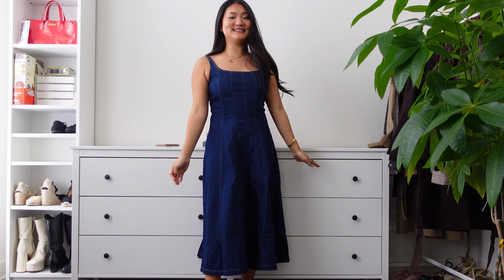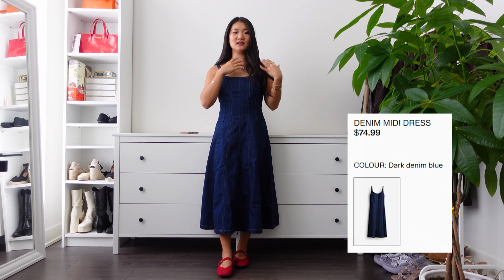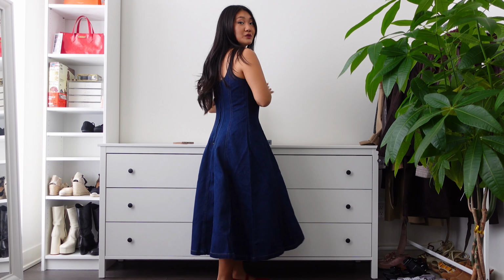Alright, so this is the next item. I don't know if this is necessarily four-season, but depending on what you wear with it, it can be. Especially since it's a denim material, it's on the thicker side. And I like how this strap comes from quite on the side, and it's not too thin here. It's a minimal push out on this extra skin. I got size small, my usual size, runs true to size.